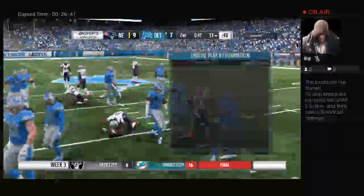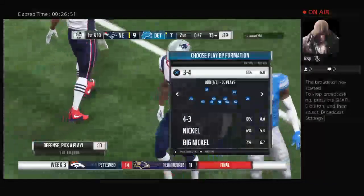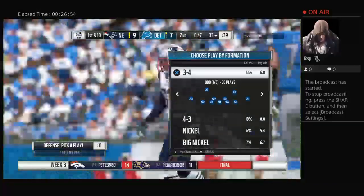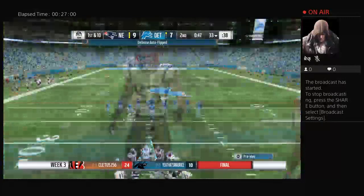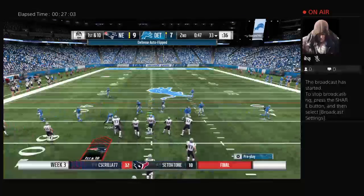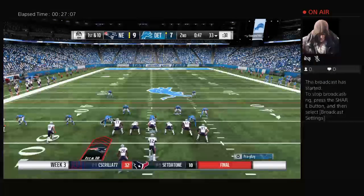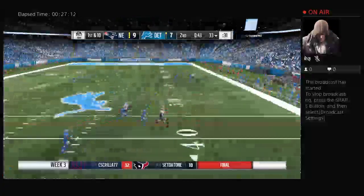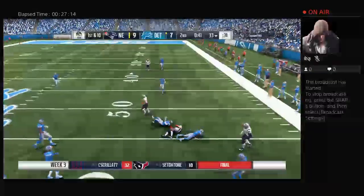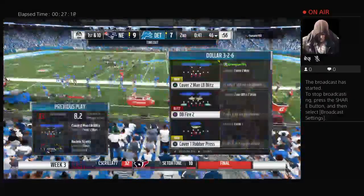A great return there of 22 yards. And the Patriots take over. The Patriot offense now set to come back out onto the field. On 1st and 10, here's Brady. Slant route, caught by Edelman. And able to get this one across the 45 before he's brought down.